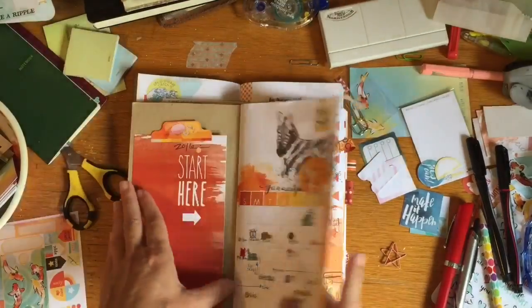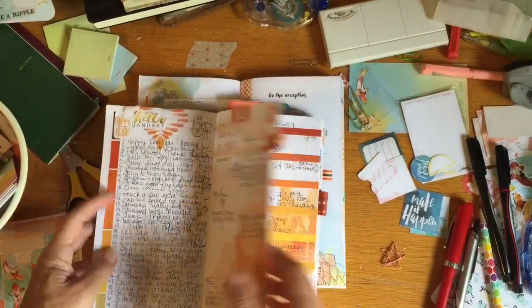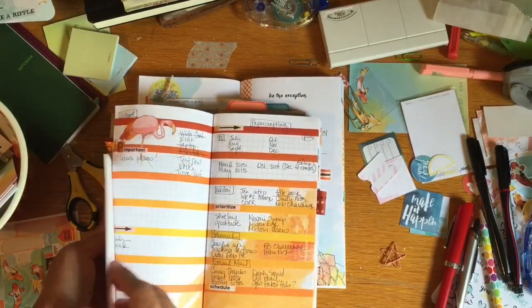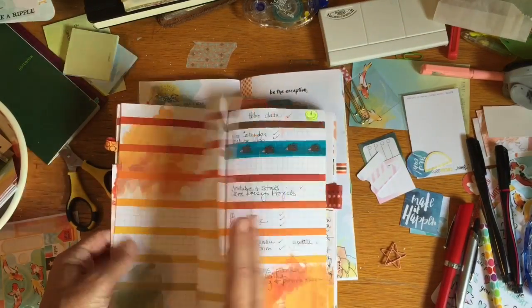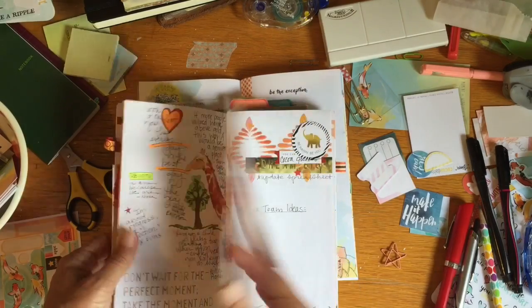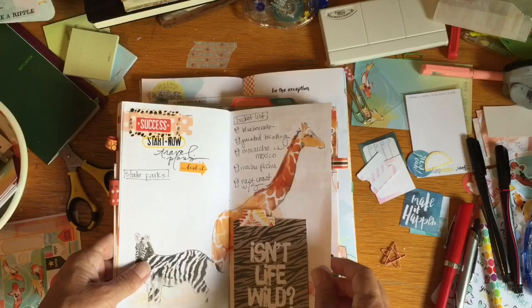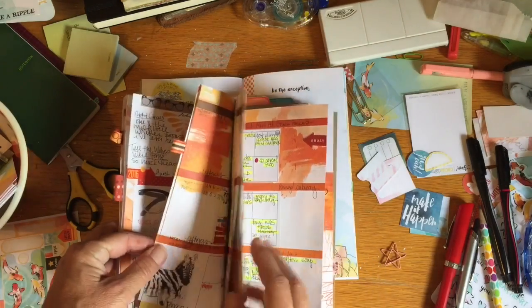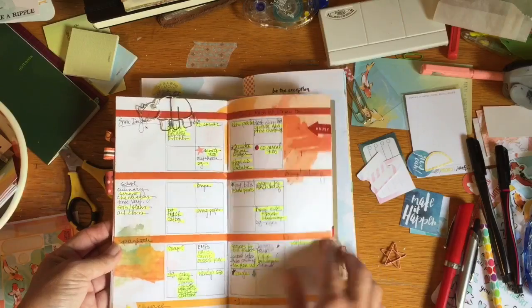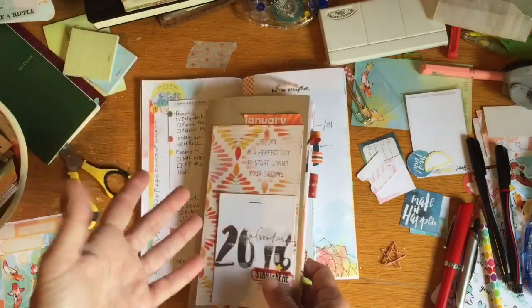Originally, my goals, ooh, that's stuck down, were, you can see, I think it's kind of interesting how I've evolved over time and started using the book so much better. Like, look how boring that is. You know, oh, there they are.